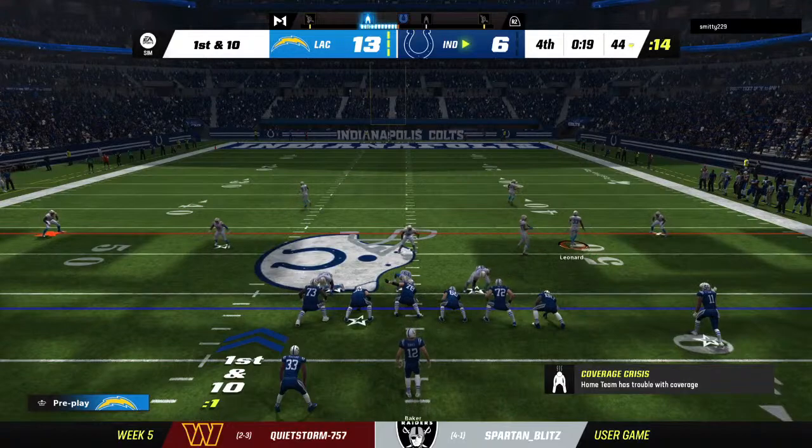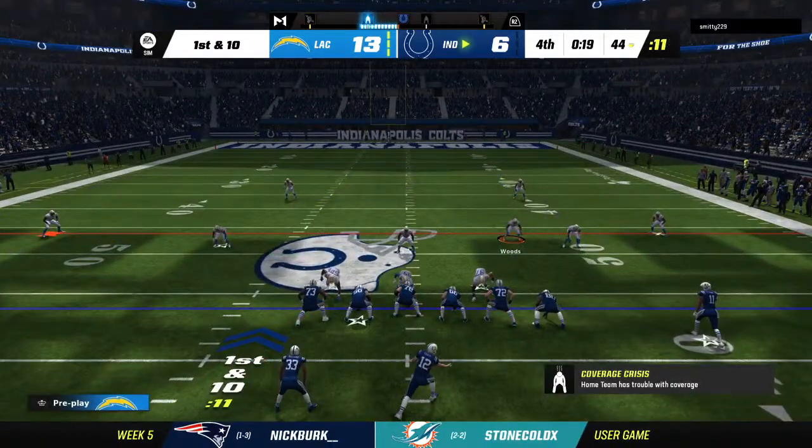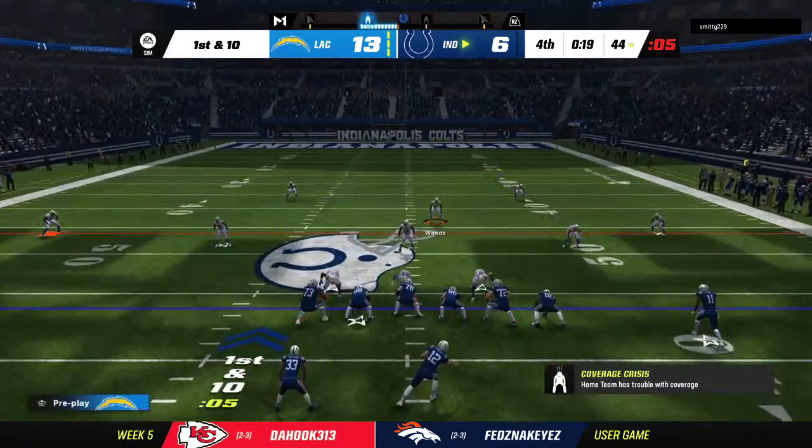Come to the line, ready to start their next drive. As this offense takes the field against CD. Remember last drive, they were moving the football, but then they threw that costly interception, so we'll see if they can right the ship here on this drive.